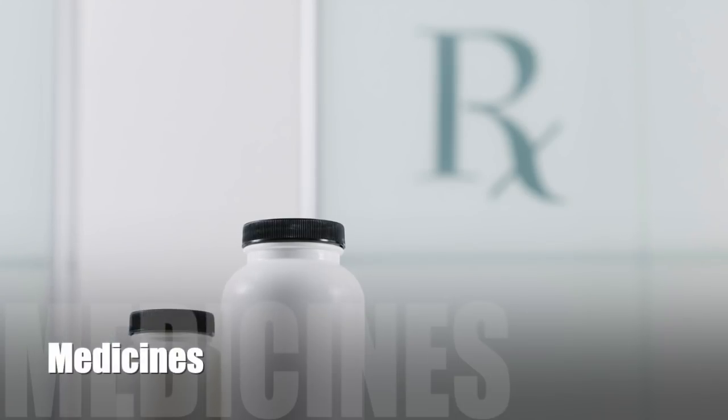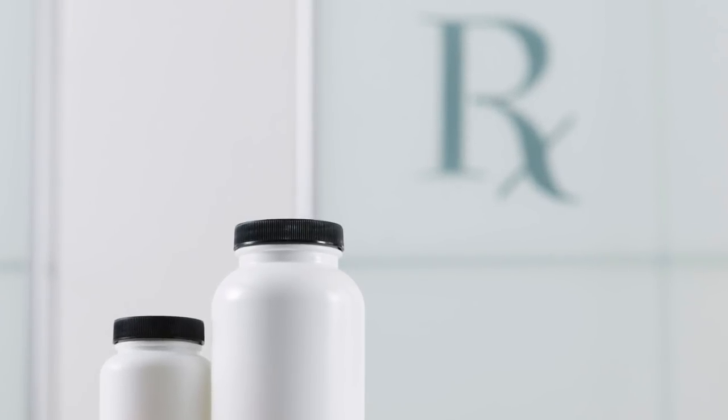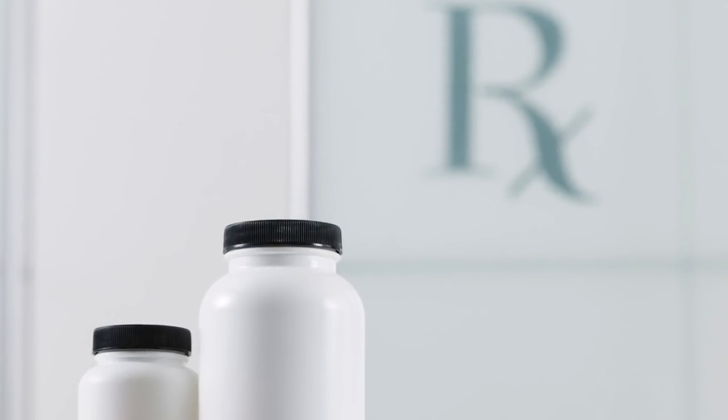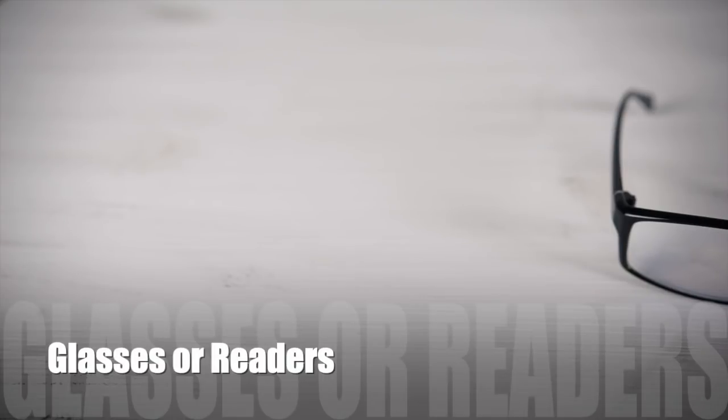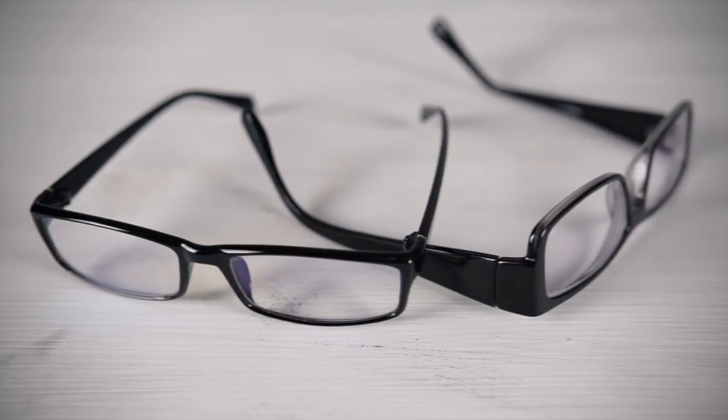If you have any important medicines or vitamins, make sure you carry those in your day bag, not in your checked luggage. Just in case, you want to make sure you always have those with you. In your day bag, make sure you have any glasses, contacts, or even your readers.